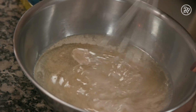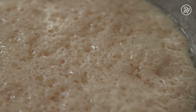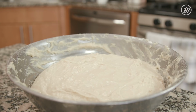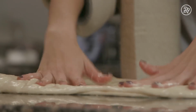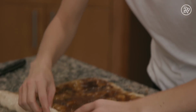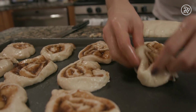I started by making the dough from scratch with yeast. I mixed in the salt, eggs, and flour, which let me tell you was a real workout on the forearms, and then I let it rise. I cleaned off my countertop before pouring some oil onto it, and then I spread out the dough into a rectangular shape. I poured melted butter on it, and then I spread my cinnamon sugar mixture on top. Next, I rolled it up into a log shape, and then I cut out slices.